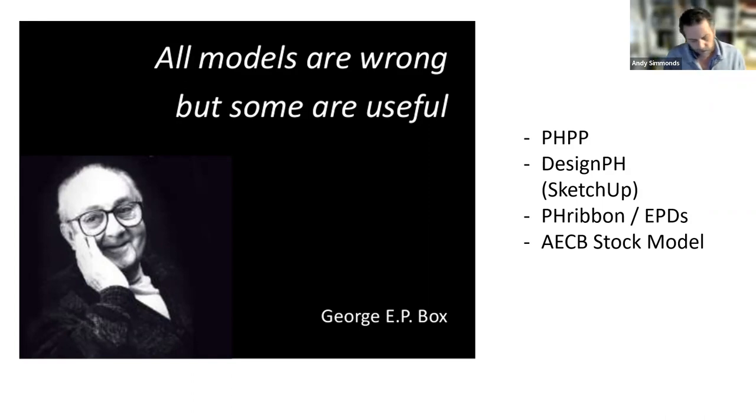So in terms of the models we're talking about tonight, we're talking about PHPP, which is the Passive House Planning Package. We're mentioning the SketchUp plugin Design PH, which was developed by a similar team to that which developed the Passive House Planning Package. We are talking about PH Ribbon, which AECB developed with Tim Martell, and that's embodied carbon modelling. And we're also going to show some results briefly from the AECB stock model, which is basically an Excel-based model where we're doing top-down and bottom-up modelling of the energy performance of English, Scottish and Welsh housing, to try to understand the impact of the standards we're proposing, if aggregated at scale over time, in terms of reducing greenhouse gas emissions.